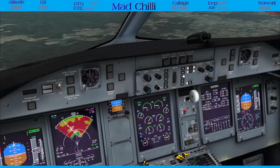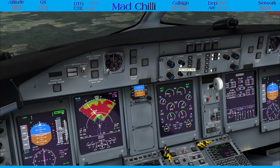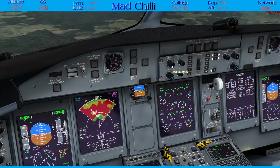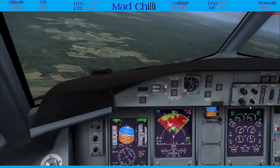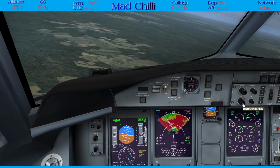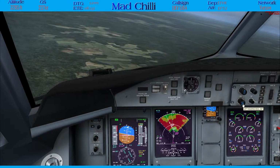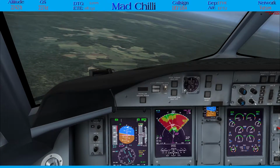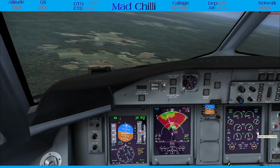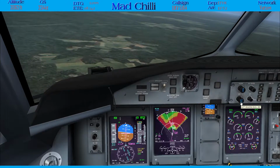So what I want to do now, I'm going to arm approach on here, and I want to select nav 1 on here. And this thing is just going to follow heading now. I don't want it to do that. Off they go. So it's going to follow heading until it picks anything else up. And it's got into pitch mode as well. Intercept altitude is 2,000, so I'll just stick it on that, and we'll get ourselves heading towards the ILS.